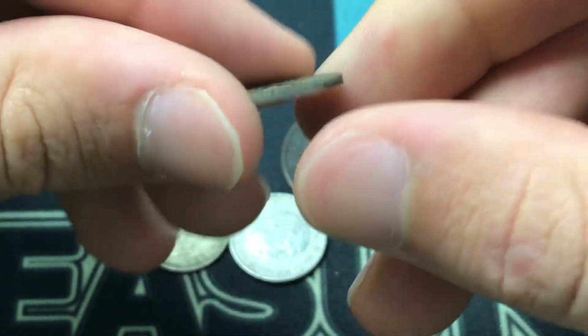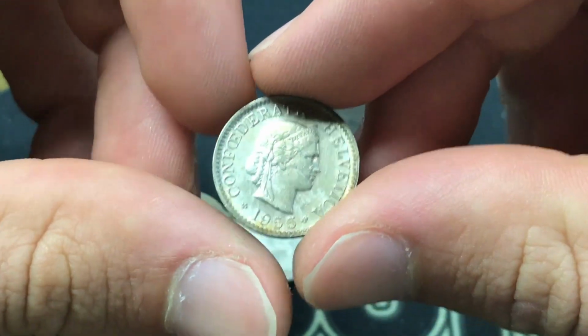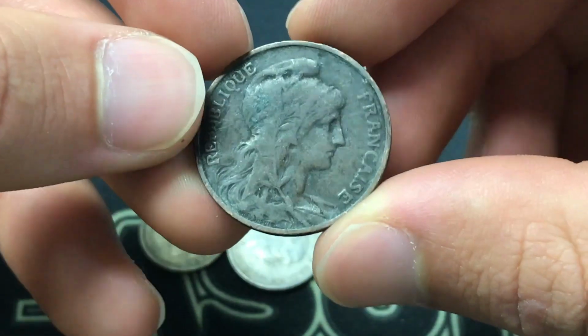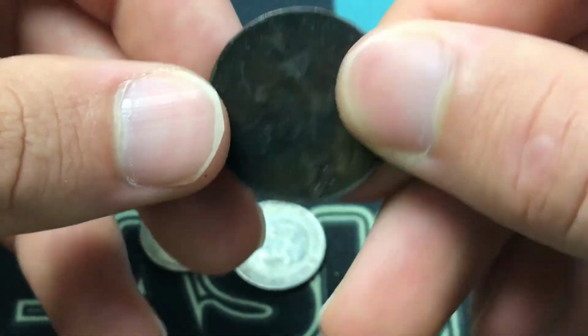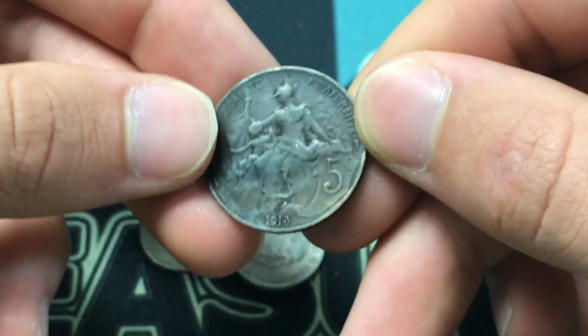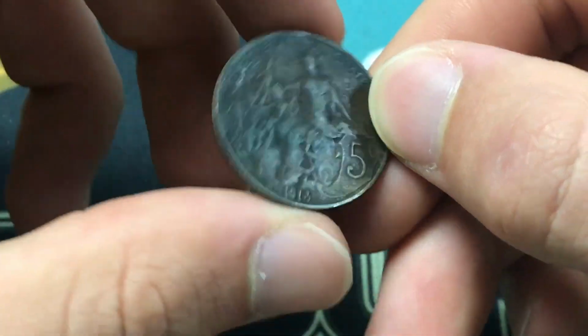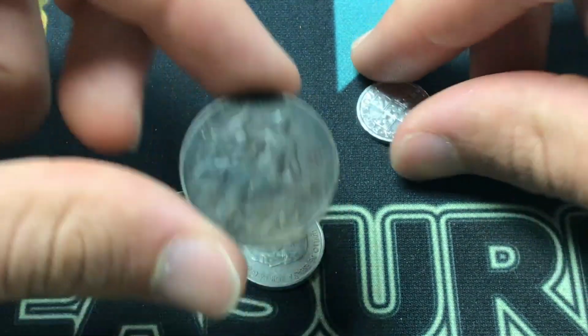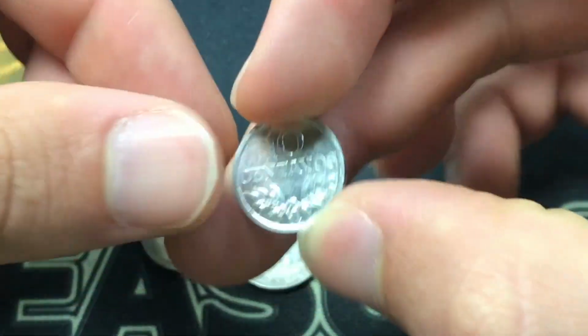1955, 5 Rappen from Switzerland. Shout out to Swiss Coin Hunting. Been talking to him a lot recently about his channel. Here's an older French coin. I'll guess 10 centimes. No, 5. 1913. So, right before World War I was starting, a lot of history I'm sure this coin has seen. This is a really gorgeous design, uncirculated as well.